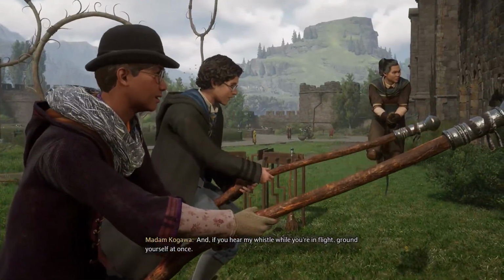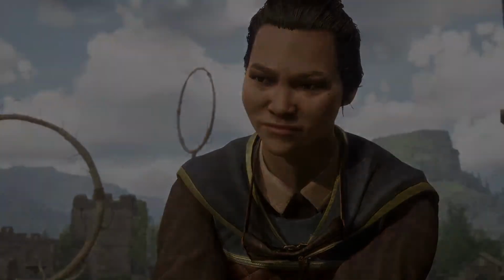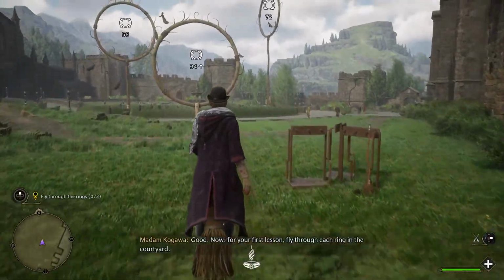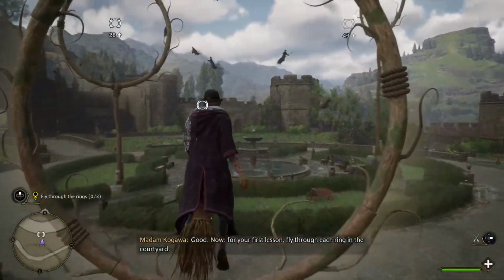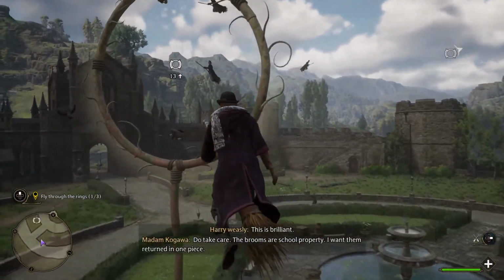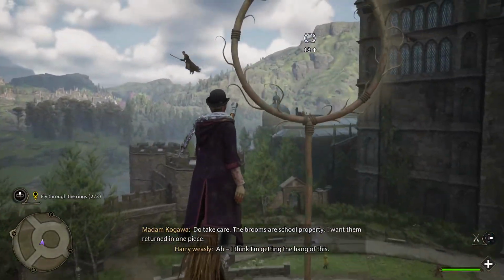And if you hear my whistle while you're in flight, ground yourself at once. Let's do it. Good. Now, for your first lesson, fly through each ring in the courtyard. Do take care. This is brilliant. The brooms are school property. I want them returned in one piece. I think I'm getting the hang of this.